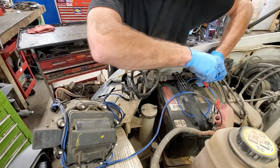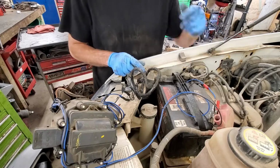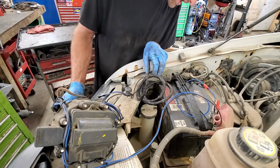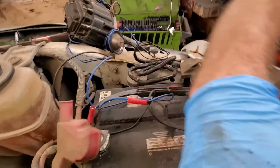Then we can trigger the ignition coil and watch to see if we get a spark or not. Don't have to crank the engine or nothing. And we do have spark. See if you guys can see that or not. I don't know.